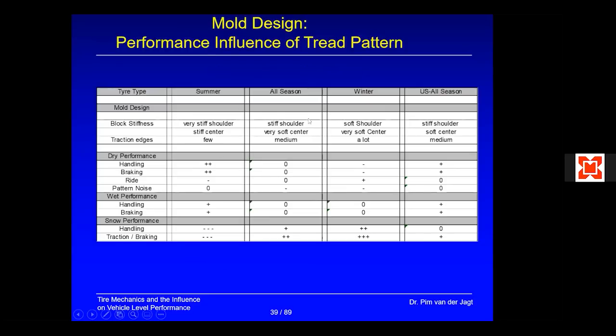Again, I mentioned it already in speaking, but here you see it in a matrix, how they are normally constructed. Summer tire: very stiff shoulder block, stiff center, and no traction edges. And then here you get softer. And you see what the trade-offs are in performance. So for dry performance, the summer tire is perfect. And then you lose performance if you go to all-season, or even winter tires, where dry handling is normally very poor.